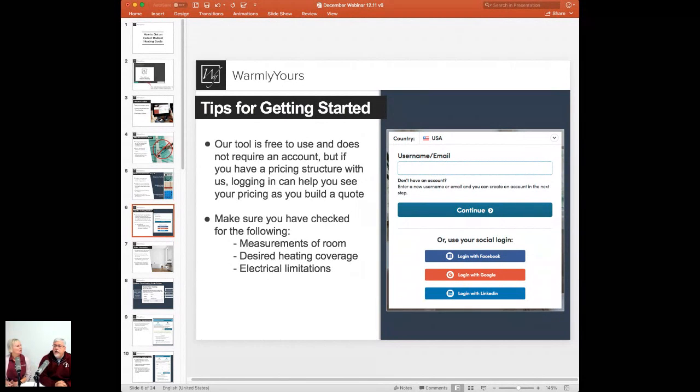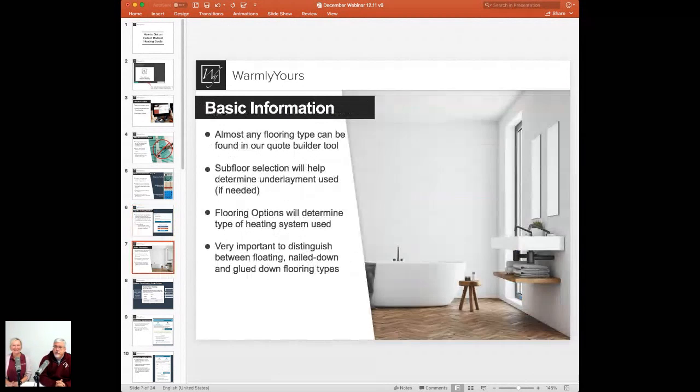Also, if you have electrical limitations, because if you only have a certain amount of amps available, you're going to want to heat the most important areas. So you're going to want to think about where you're going to be sitting and standing the most. Or where your pets are going to be. Exactly.